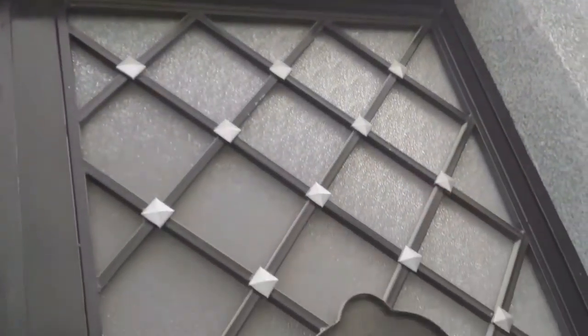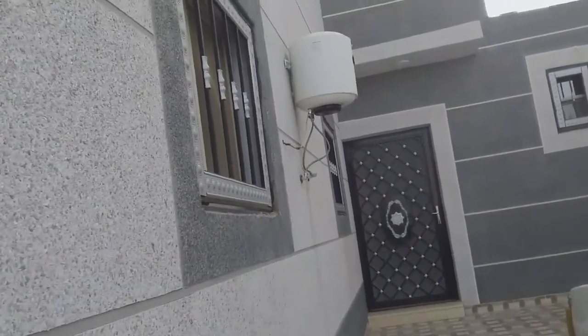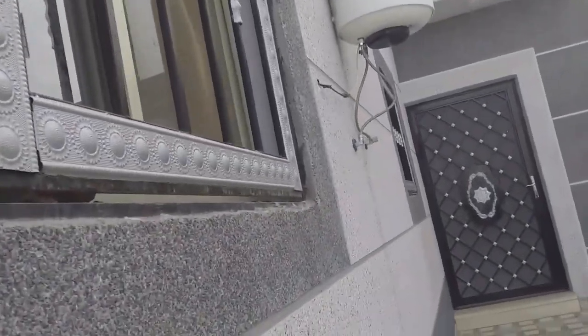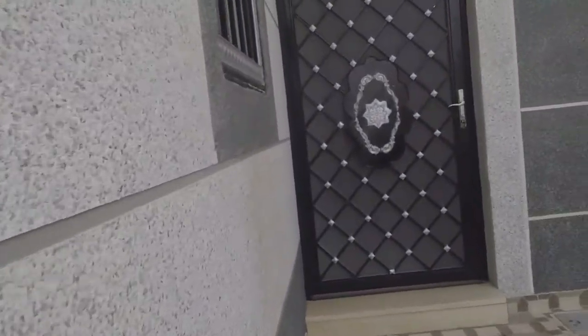Yeah, I love the view. That is the main entrance, guys. Sorry, that is the next entrance. Oh my god.